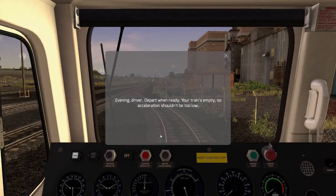Evening driver, to part 1 ready. Your train's empty, so acceleration shouldn't be too low.